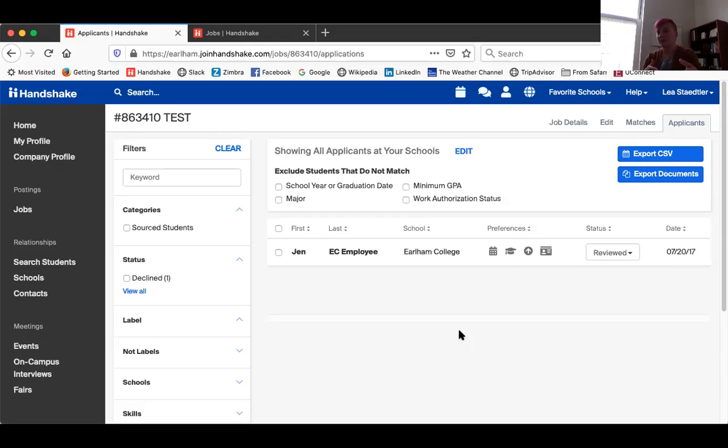So let's say you set them to hired, they're not getting an email automatically that they're hired. That is still something that you will have to do. You will have to email the student, letting them know of your decision that you've hired them. Same with declined. With declined, there's actually a way to set up automatic emails.